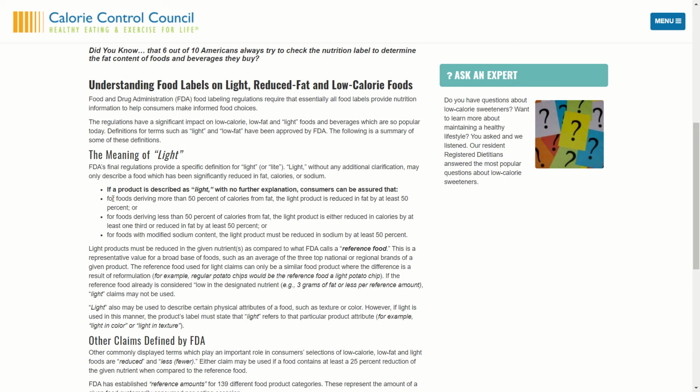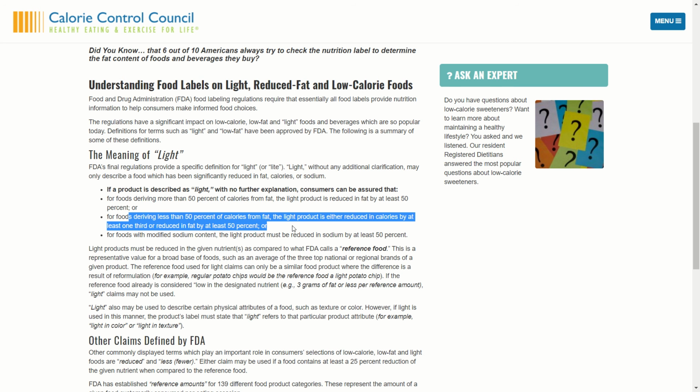Well, it depends. It says here that for foods deriving more than 50% of their calories from fat, the light product must be at least 50% reduced. But if it's less than 50% of their calories from fat, then it has to be at least 1/3 reduced in calories, or reduced in fat by at least 50%.